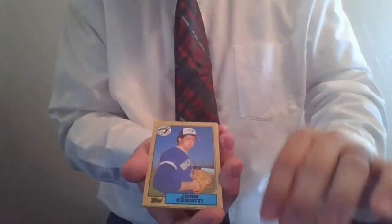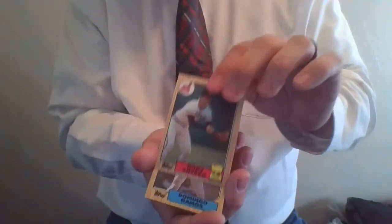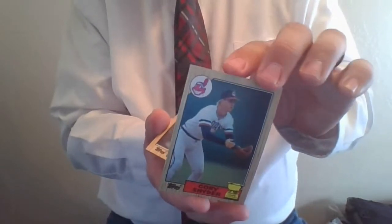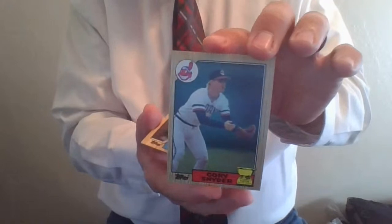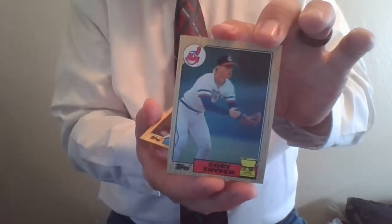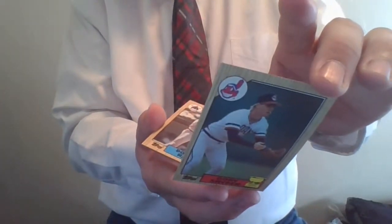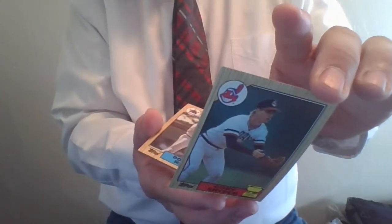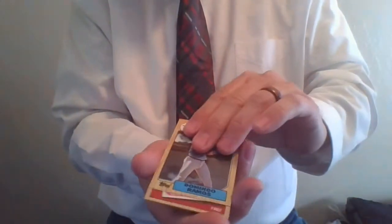Max Vernable, John Cerruti, Shane Raleigh, Corey Snyder. Corey Snyder played for one of the teams in Anchorage in the Alaska Baseball League, and I used to have to kick him off the phone in our press box up in Fairbanks. He was on the phone calling back home or talking to someone, but also he was an Olympian, and I believe he went to BYU, but that's Corey Snyder. He was an all-star rookie back in the day.